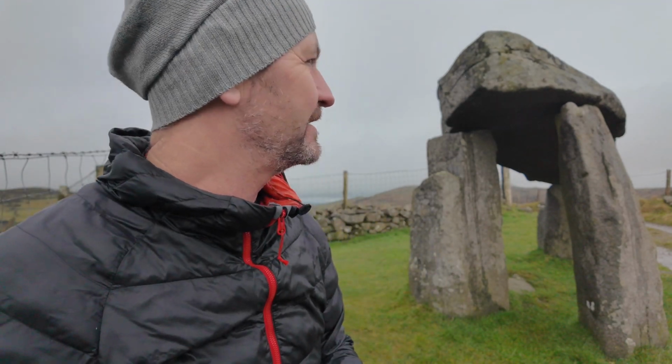Really looking forward to, this is the second one. I'll give you a quick spin round so you can have a look at this dolmen. And then we're gonna head off to the third one before this rain comes on. If it stays like this, it'll be class.